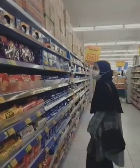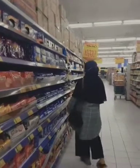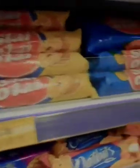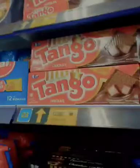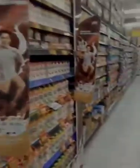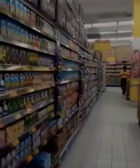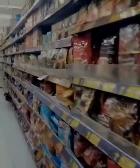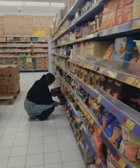After that, there is a section of cookies and pastries, such as Oreo, Good Time, and Tango. Beside the cookie section, there is a section for packaged drinks, whether instant or not, such as milk, coffee, tea, and etc.